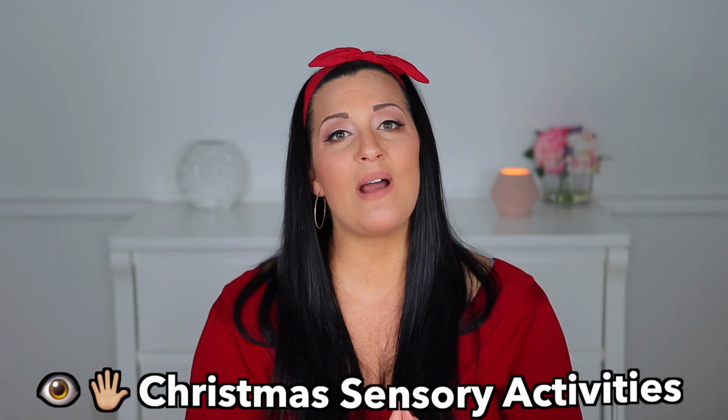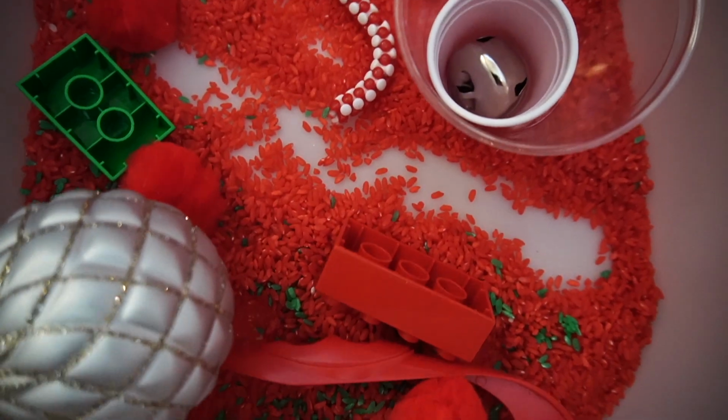Sensory activities allow toddlers and preschoolers to explore their senses and the world around them through play. If you've seen my videos before, you probably know how much I love sensory bins. I make them for pretty much every holiday season theme, you name it. They are just so fun and young children benefit so much from them. So naturally, one of our sensory activities is a Christmas themed sensory bin.